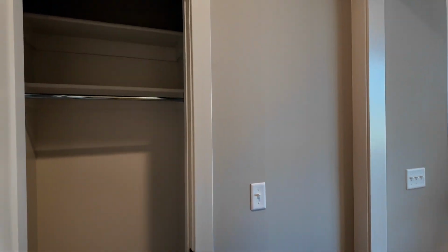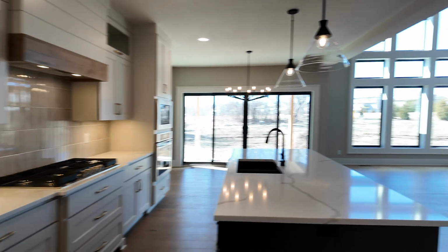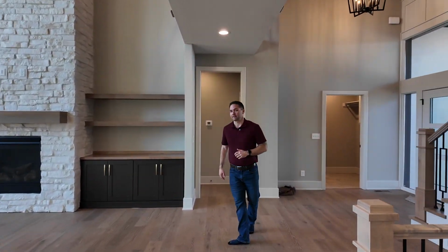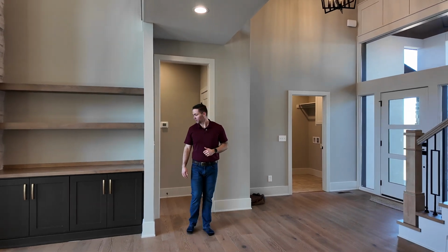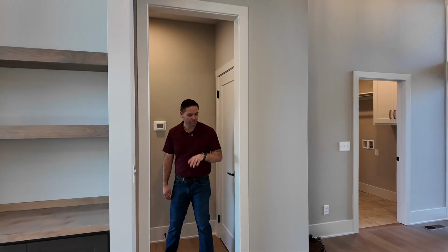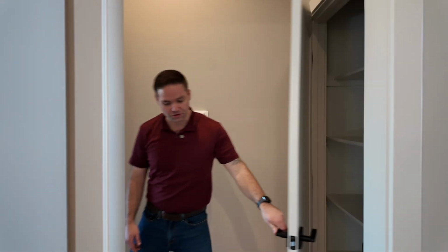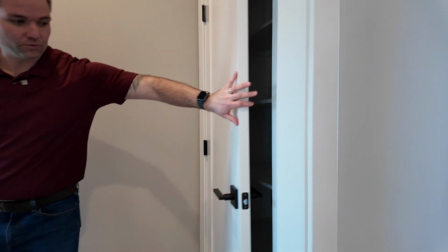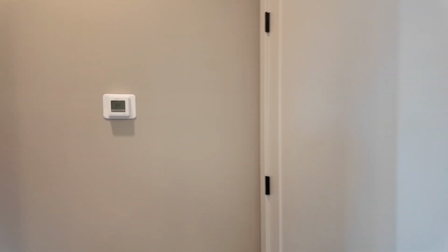Now, why don't we head to the master? But real quick, I do want to point this out. You do have a coat closet. So Jordan, the master, before we get to it, a lot of 1.5 stories these days, you're going to have 2 beds on the main floor, the master and a guest bedroom. We don't have a guest bed on this floor, but we do have 3 upstairs. Yep, 3 bedrooms upstairs. 1 has an ensuite bath and the other 2 Jack and Jill. But you do have a little linen closet here in the hallway, which is always nice. You can't have enough storage.